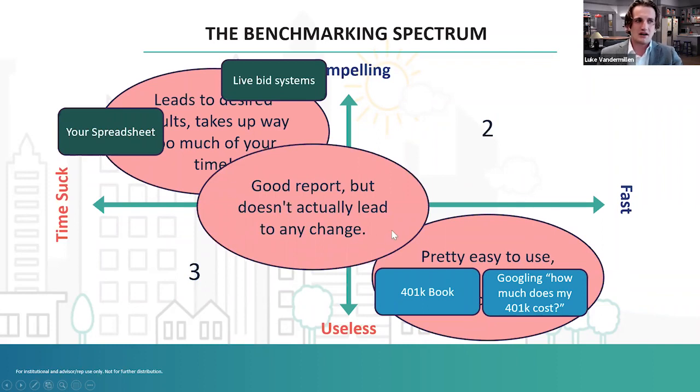And then getting towards the middle here, we have a solid report in terms of how easy it is to run and how compelling the data is, but it doesn't really lead to actual change. So this is going to be more in-depth benchmarking, looking at services in particular.